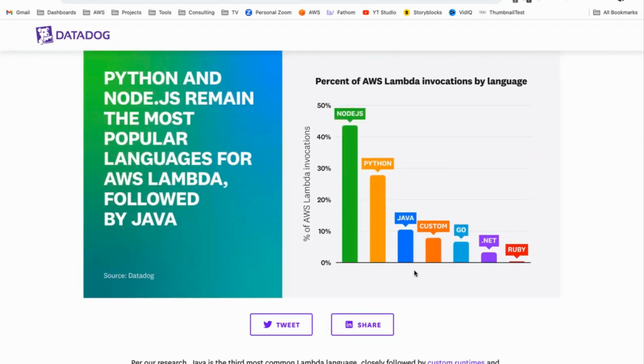Seeing Java and custom runtimes kind of jump up this list in recent years, having been involved in the last, I think, three State of Serverless reports, is pretty impressive. And I think you nailed it. It's highly indicative to me. I look into that and see enterprises are adopting serverless in a really big way.